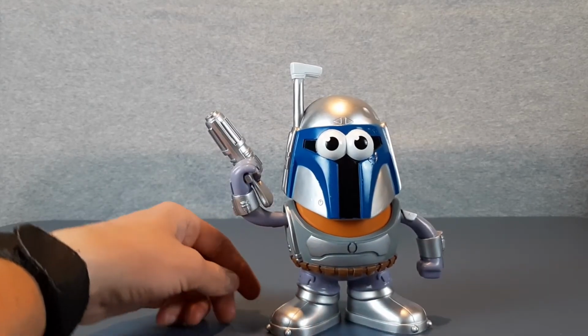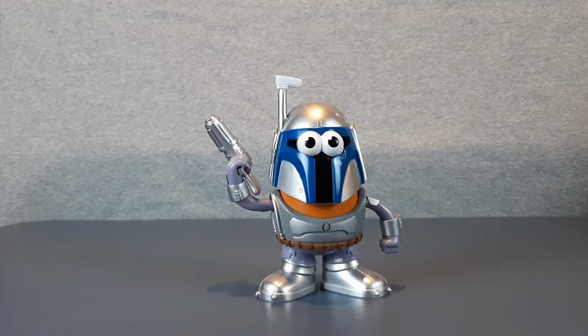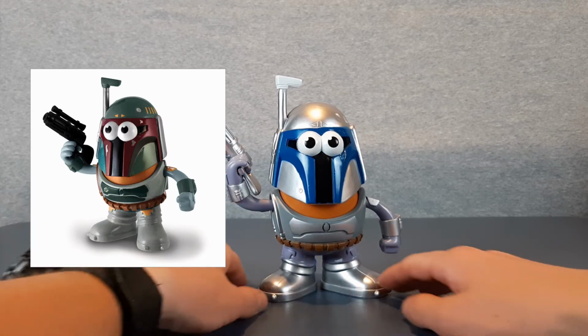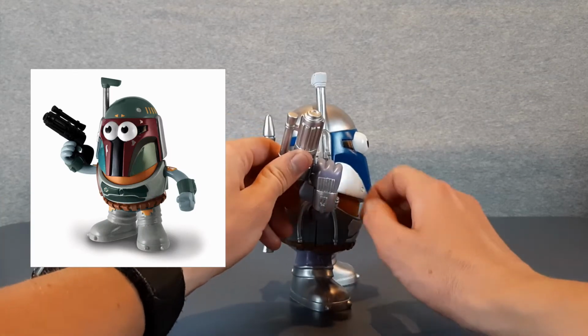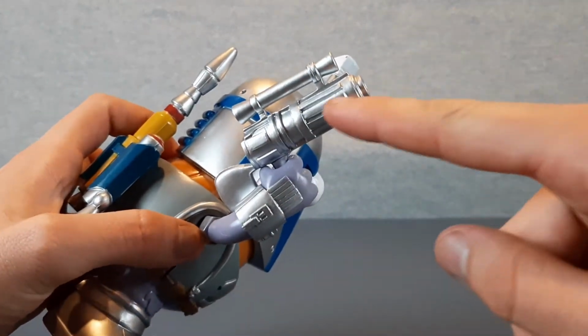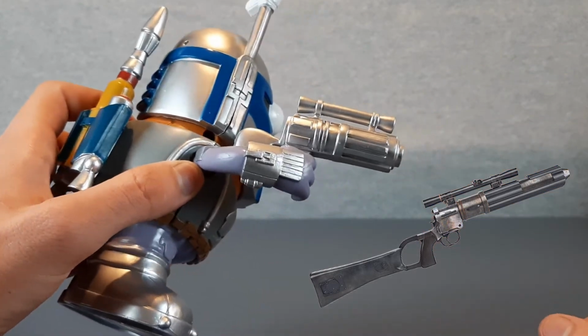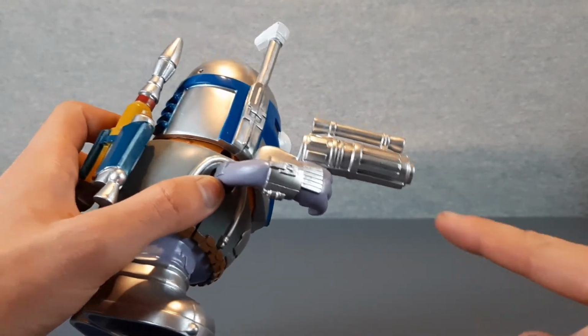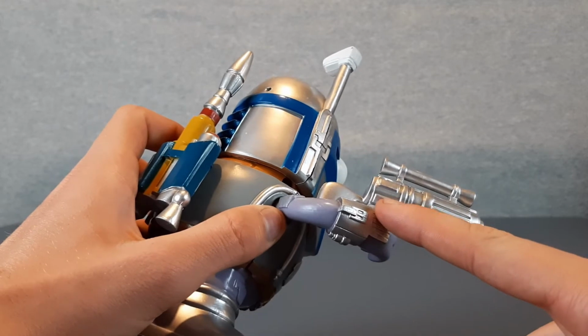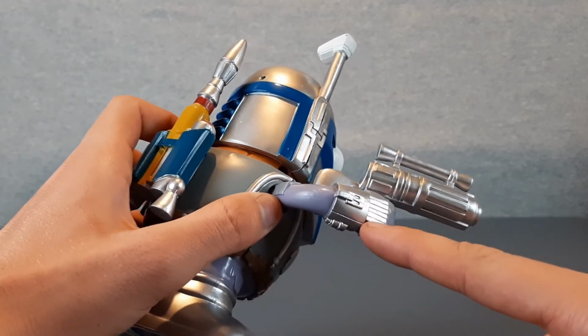Okay, and then a look at the figure. Like the Bad Pete, this one is also a repaint of the Boba Fett Mr. Potato Head. And the thing that makes that really obvious is he has the wrong blaster. That is definitely not Jango's blaster. That is Boba Fett's EE3, I think is what the rifle's called. This little pattern on the glove there is also more Boba Fett. Jango Fett's is more just kind of blank.